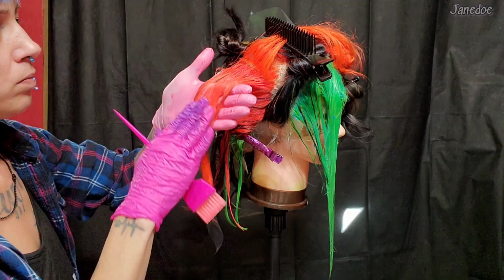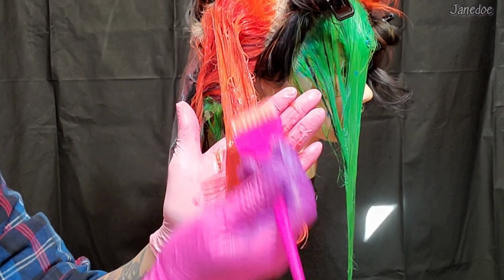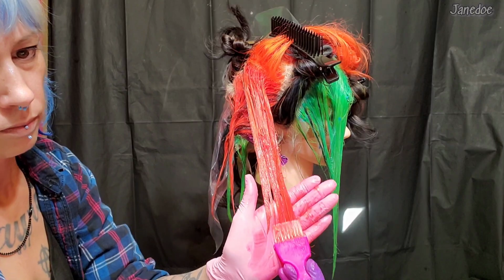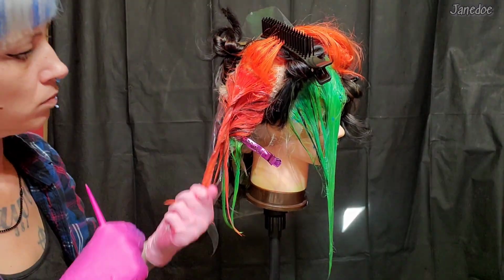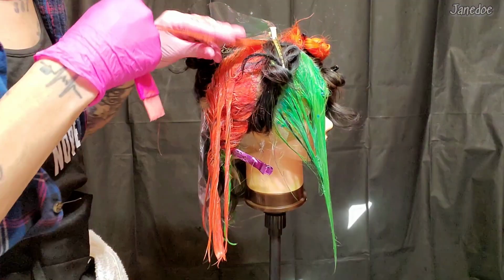Look at that orange though, the original orange. It's just so shiny. I love it. Oh, this is pretty though. It is looking somewhat coral right here. So I love semi-permanent hair colors. I just love how much softer they make your hair. I'm just obsessed with them, obviously.